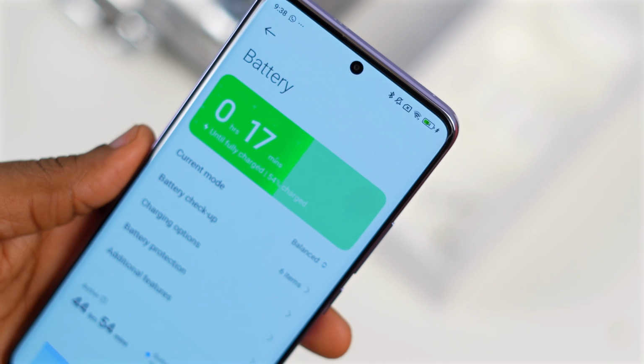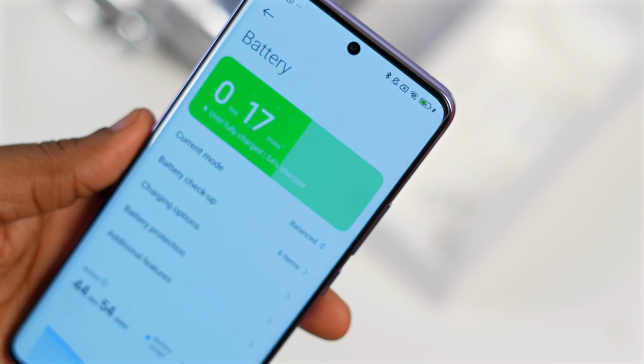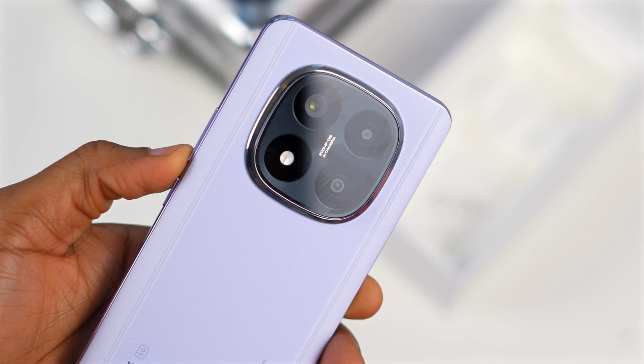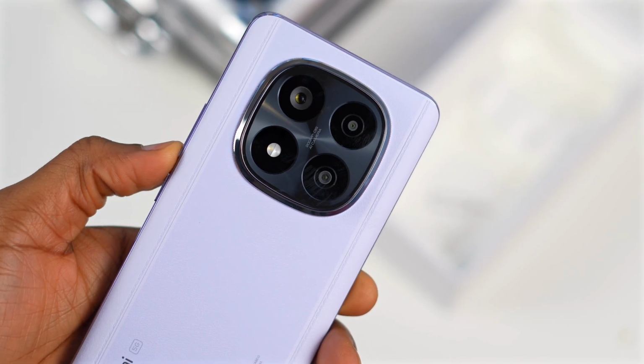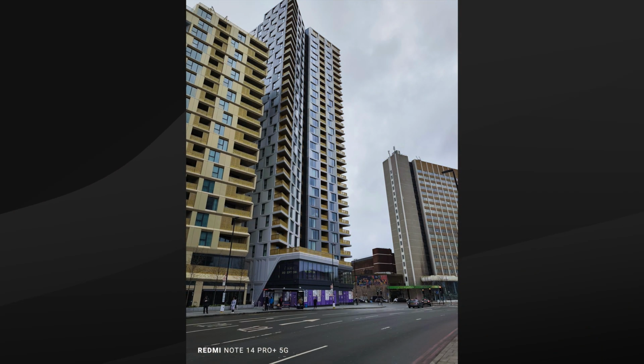However, there is no wireless charging, which feels like a missed opportunity in 2025. Its cameras were its predecessor's configuration, that's the Redmi Note 13 Pro, except for its selfie camera, which got bumped from 16 megapixel to 20 megapixel.